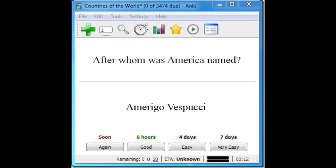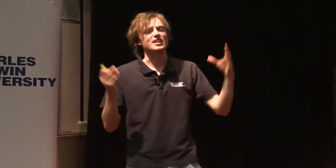And then you just choose if you remembered it, if it was good, or if it was easy or very easy, or if you didn't remember it, then you want to have it again. And then Anki will, with an algorithm based on this forgetting curve, calculate when you need to repeat this the next time, so that you have to repeat it as rarely as possible, but still can be sure that it will stay inside of your brain. So this is really cool. I actually put everything that I want to keep in my memory for a long time into Anki, and check it just some minutes every morning, and then I know that it will stay there.